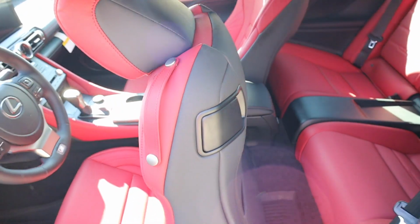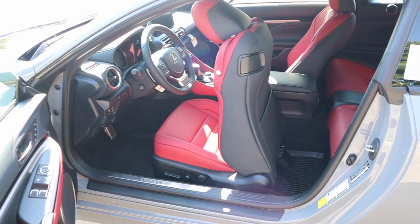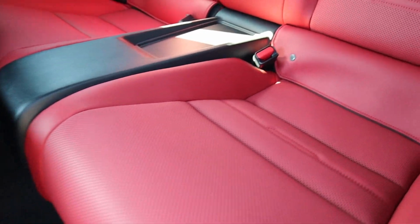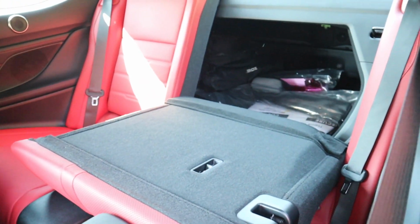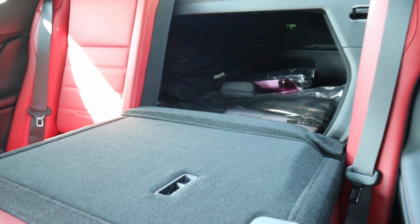And in order to get to the back seats, simply pull on that tab and the front seat will move forwards, allowing you plenty of space to hop into the back. So at 5'10", I can easily hop back in here. I can also fold down the seats from this side as well. There's no latch in the trunk, so you do have to come around and do that, but it is very quick and easy to do.